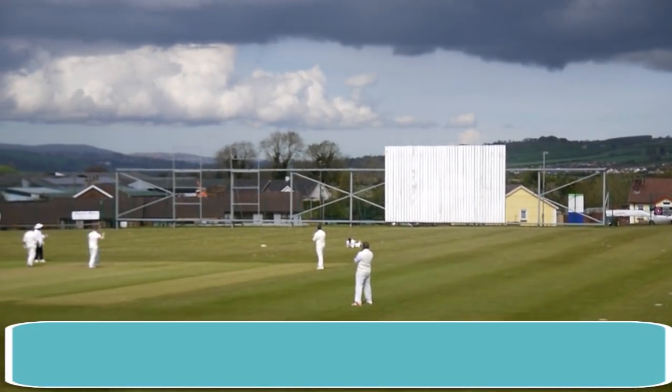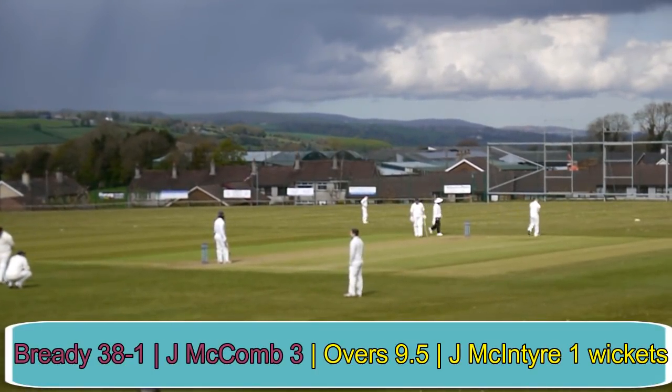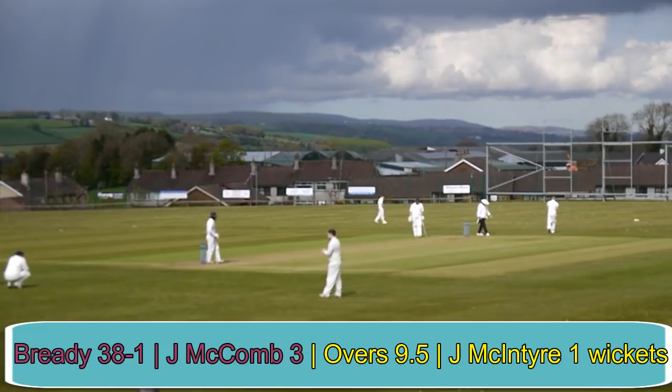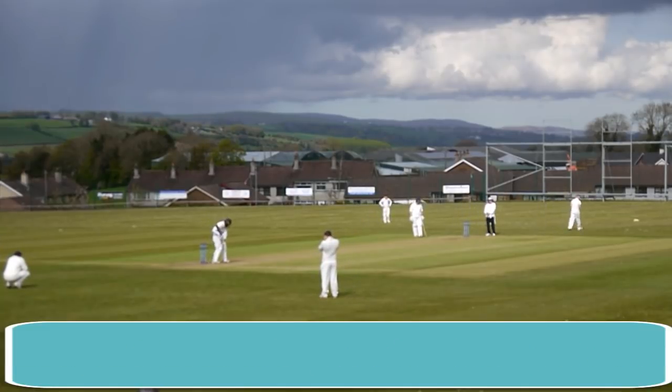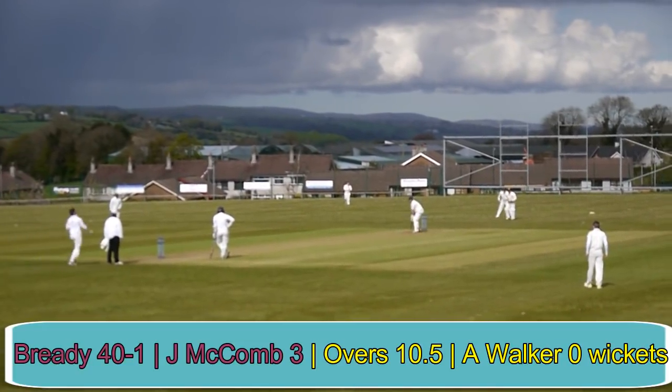That's a second dropped catch for Fox Lodge, so their overseas professional has been dropped twice now, and I'm sorry, but that's just not good enough. Fox Lodge will agree with me on that when they watch this back. That is just appalling. You can't be dropping an overseas professional, never mind dropping him twice.